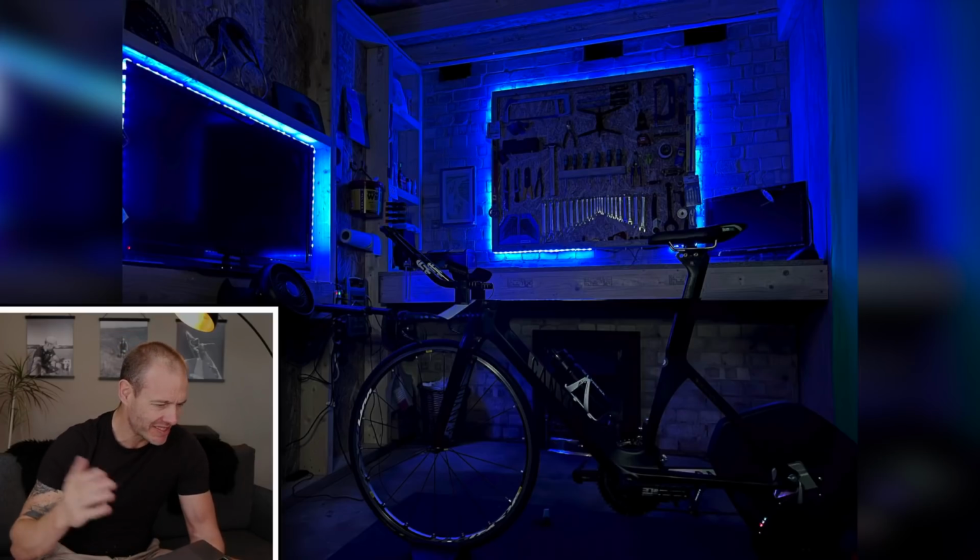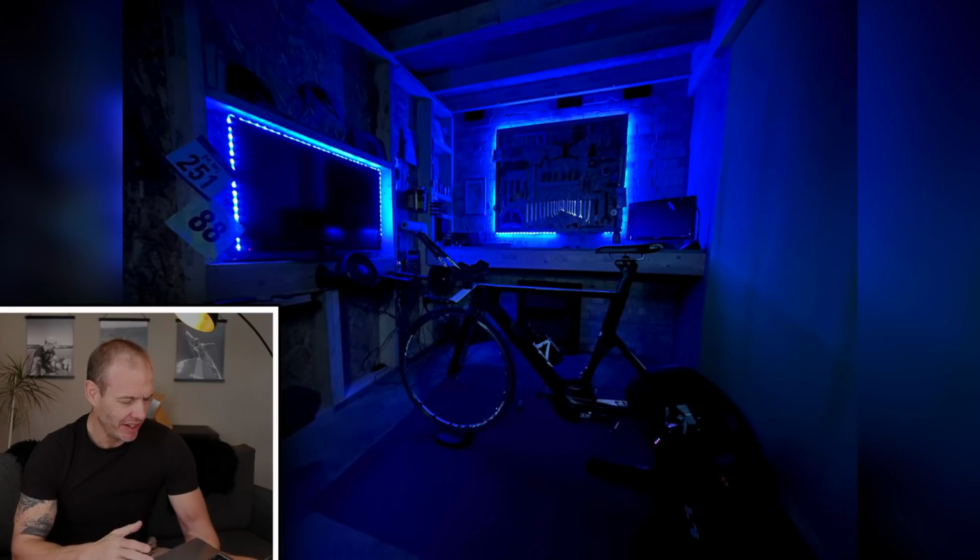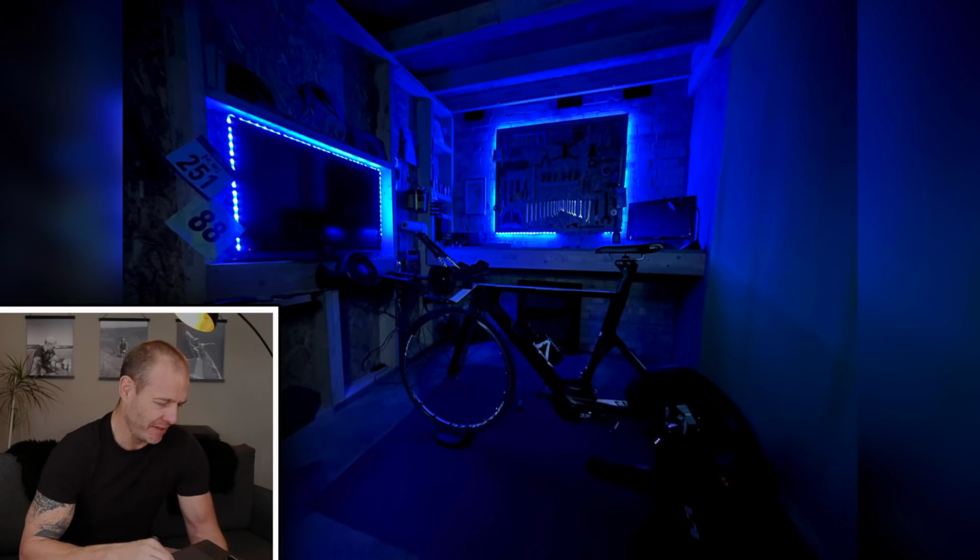Hang it on the wall. Get stuff off the floor. Really, really smart. He's got a lot of stuff in here as well. He's got other bikes going on there. He's got a fireplace in the background in case he gets chilly. I like it a lot. Aside from feeling like an extra in Finding Nemo, that is a good setup.